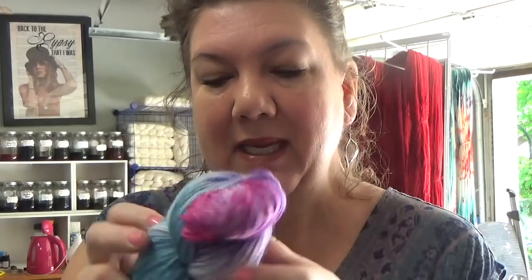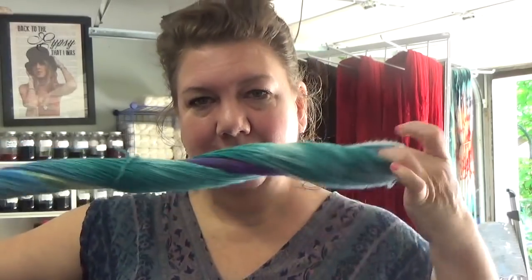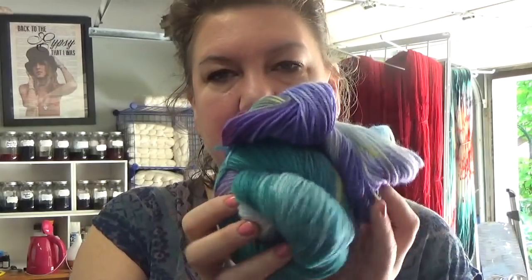Oh, look how pretty. Look how pretty that is. And look, it's just got a tiny touch of yellow. So when you knit this up, it's going to have blues and teals and purples with a little hint of pink and a little hint of yellow. It'll be so pretty knit up. So this was my newest creation last night. And I love it. Oh, I just love it. That's going to be so pretty and bright and gorgeous knit up. So you kind of twist the colors on itself. And voila. Look. Look how pretty that is. Oh, it's just gorgeous.